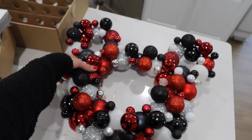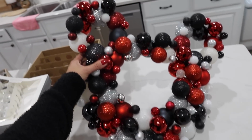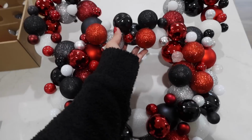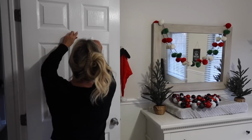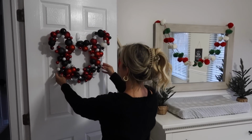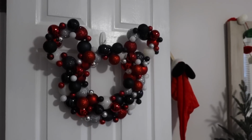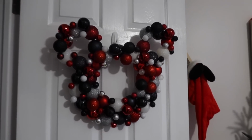Okay, I just finished this up. I think that's as much as I'm gonna do. I keep looking at it, adding a little bit more here and there, but I feel like that'll do. Go hang this on his door. Okay, I love how this turned out. I cannot wait for Hayden to see it.